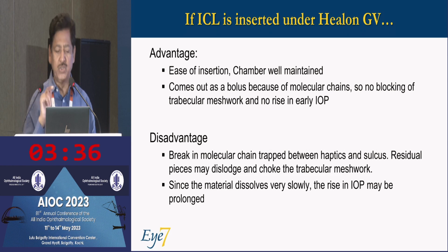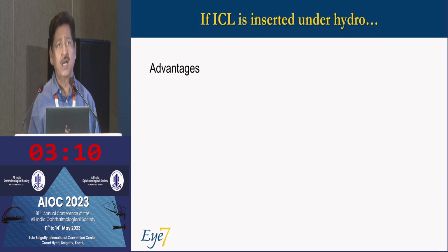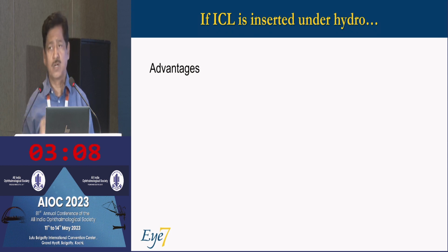And those residual pieces may dislodge, come towards the trabecular meshwork and block it. And these pieces dissolve very slowly, so the IOP rise may be prolonged. I may be wrong in my assumption, but I assumed that was probably the reason. So I thought, why not do away with all the viscoelastics? And I went on to a technique called hydroinsertion.